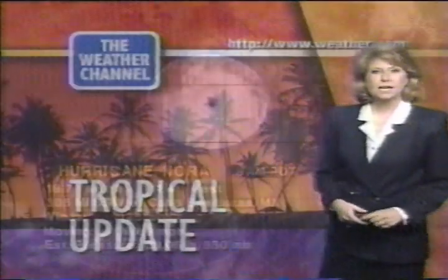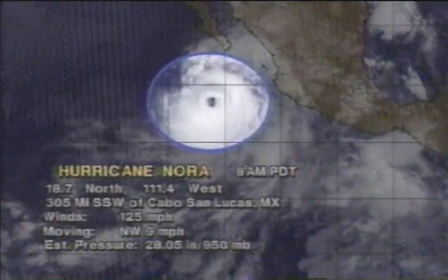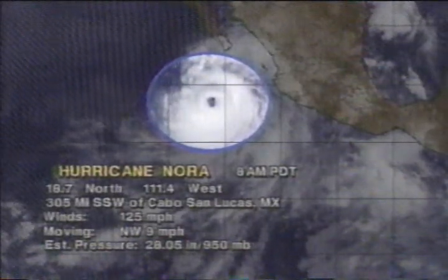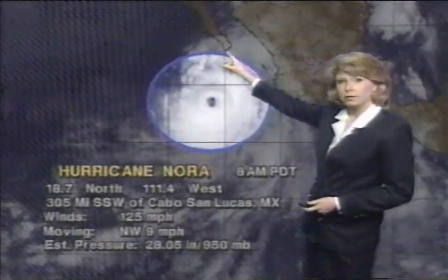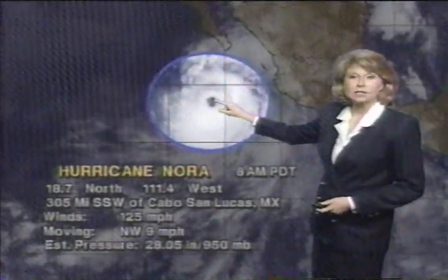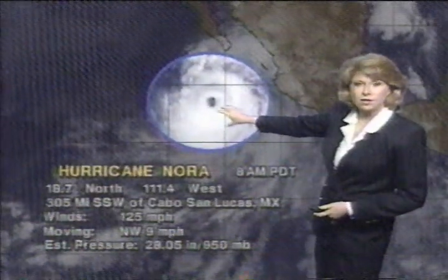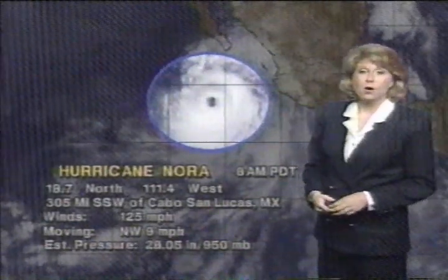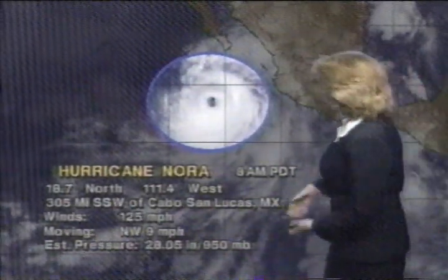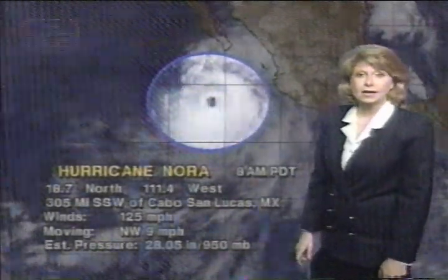Time now for your tropical update, and here are the latest coordinates on Hurricane Nora, 18.7 north, 111.4 west, and that is about 305 miles to the south-southwest of the very southern tip of Baja California. Socorro Island was earlier in the northern portion of this eye, now passing through the eye, and the stronger winds and the heavier rain on the southern portion of this storm are now going to be passing over the island. So there are hurricane warnings in effect for those islands. And the winds now at 125 miles an hour. Movement continues to the northwest at 9 miles an hour.